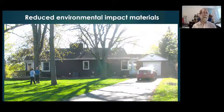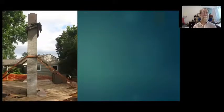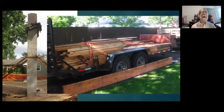And because the lot is a pie wedge shape with a very narrow street frontage on the access side, and because that street is very narrow also, there was no way that this house could be moved off of this lot even in a couple of pieces. So we ended up having it deconstructed rather than just torn down and tossed into a landfill. Every bit of material that could be salvaged and repurposed was salvaged and repurposed.